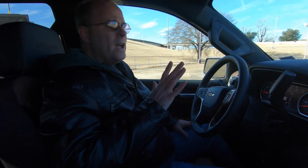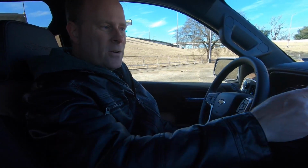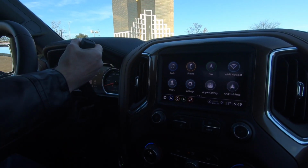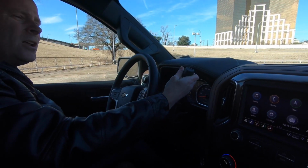Now, one thing that has been interesting with some of the updated GM vehicles, a lot of people, let me take my sunglasses and get them out of the way there, is that you have a push-button shifter right here on the Suburbans and the Tahoes. But here you've got kind of the traditional, kind of maybe old school in this day and age, the column shifter.